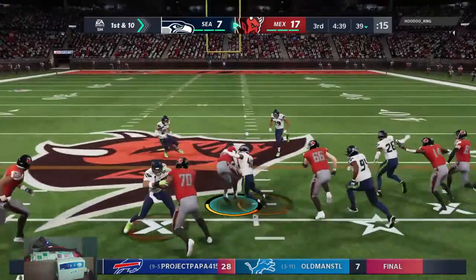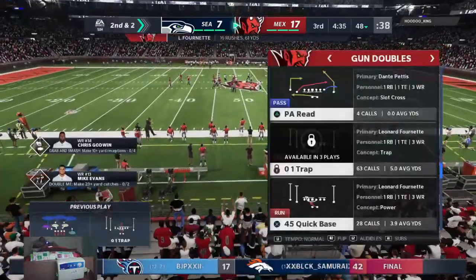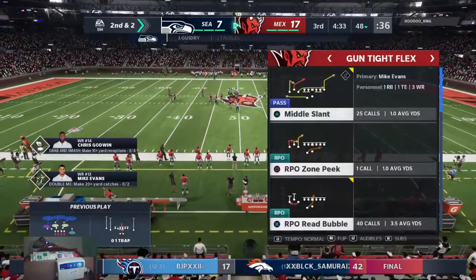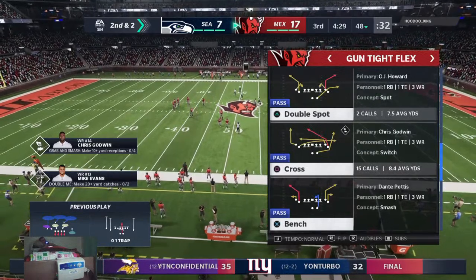Fournette running out of the gun. And he's going to bull his way forward to the 48. Just what you want on a first down run. Call it 8 yards. And it's 2nd and 2.